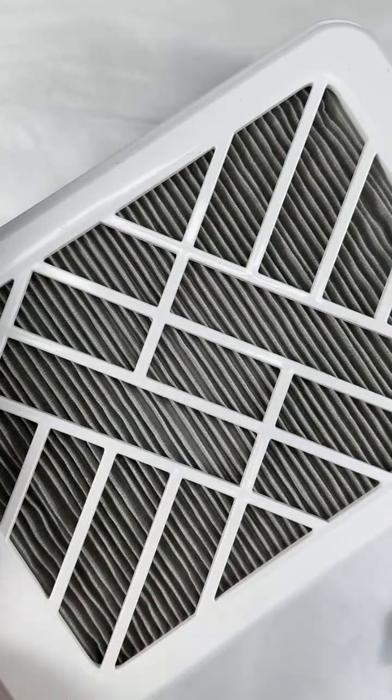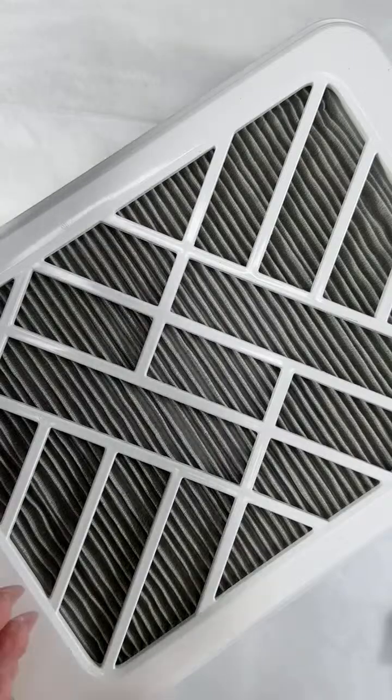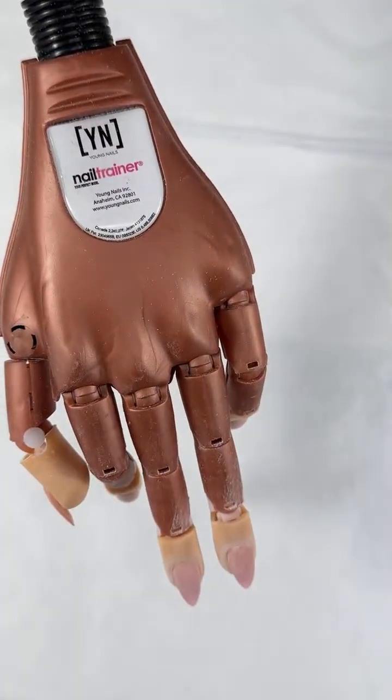Okay. So let me move this. Hold on one minute. Her things are wanting to come off, so let me push her back in. Okay. Let's turn this off. And let's get ready for the fun stuff.